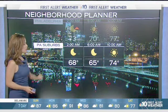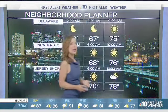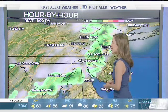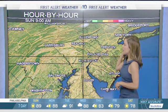And for the PA suburbs, 65 degrees at 6 a.m. 74 at 10 a.m. Not going to see much in the way of clouds, only because we do have an area of high pressure keeping everything high and dry. So here is your hour-by-hour forecast starting this at 11 p.m. Look at everything drying out by tomorrow morning.